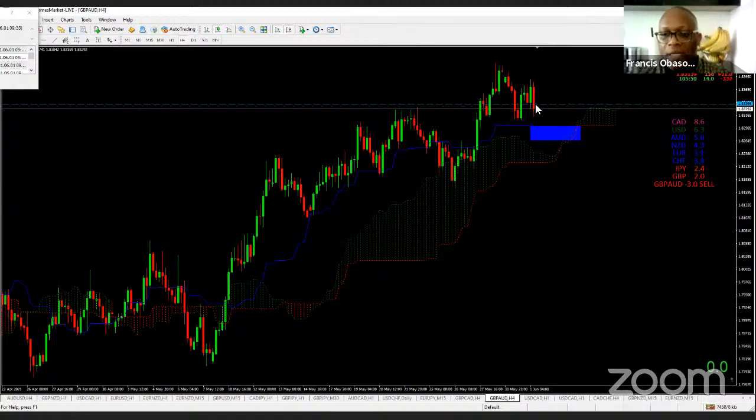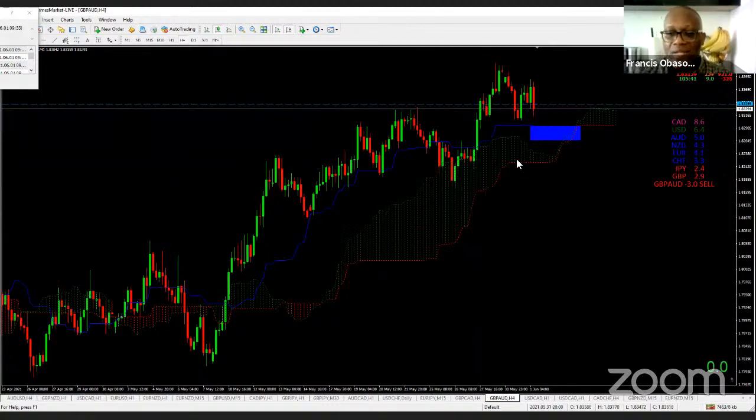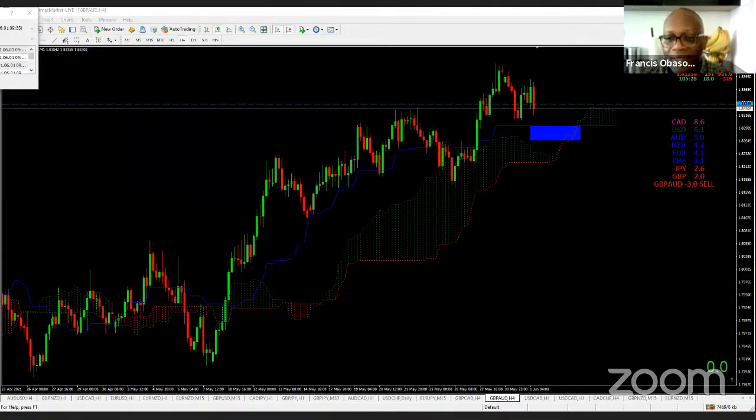So like I was saying a while ago, I believe this is going to pull down, and believe me, it could come as low as this, which means we could still get 100 pips from this, getting a pullback of 100 pips. That'll be good, guys. That'll be very good. It means we're going to be starting the trading week with a bang. How about that?